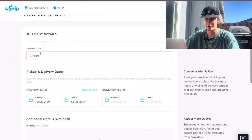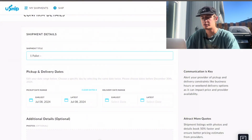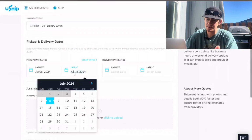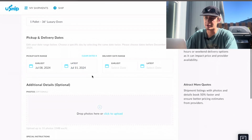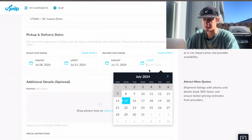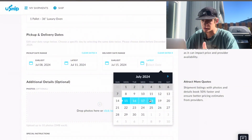And then we're going to say 1 pallet. And what I'm going to say for this oven, 36-inch luxury oven. And we want it to be picked up July 8th. Let's give people more of a window so we can get it picked up on the 11th. Select date range. Let's give them 1 week to deliver it between the 15th and the, let's go with the 18th.